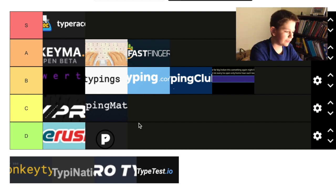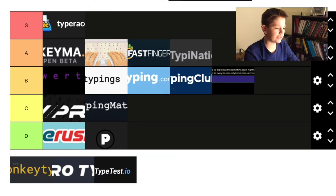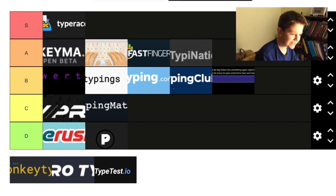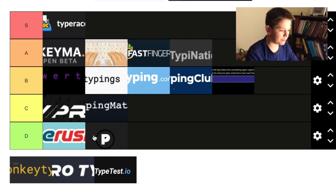Now if we move on, let's do Typing Nation next. I'm already putting this as an A tier typing website. I've already gone into this website a bit on stream, but overall I think that it's really well developed. I love the smooth caret. I think that overall the user interface is really, really nice when you get into the test. However, I think that overall the website is kind of complicated and doesn't really look like a typing website at first, so that can definitely be worked on. But overall, I think that Typing Nation is a solid website. We're going to put it as an A tier website.